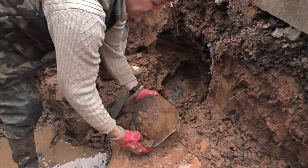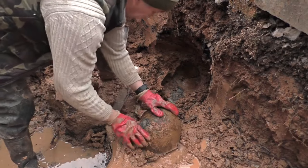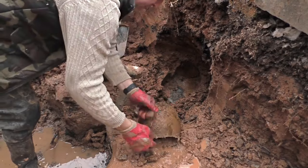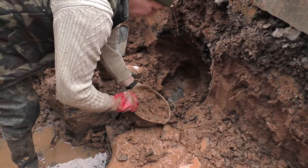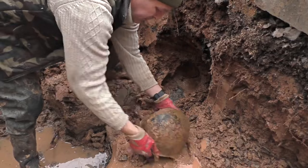Well, I don't see any cracks, I guess. Yeah, it's pretty rare for things to turn out like that. In most cases, busted and squashed. Let's have a look and see what we can find, shall we?